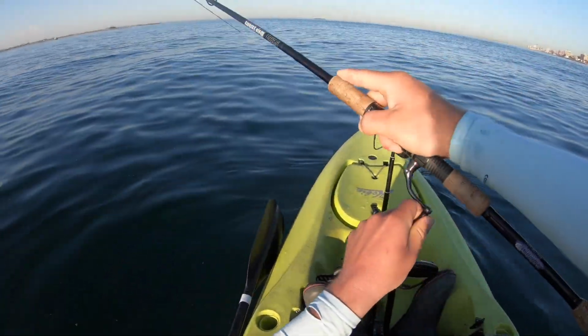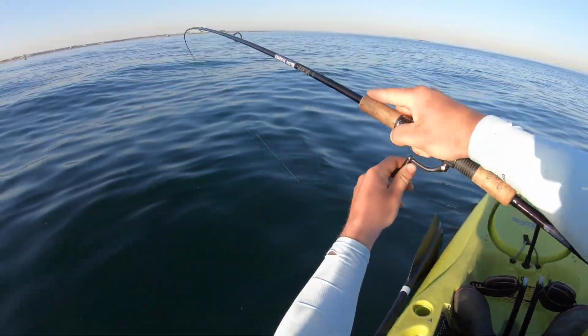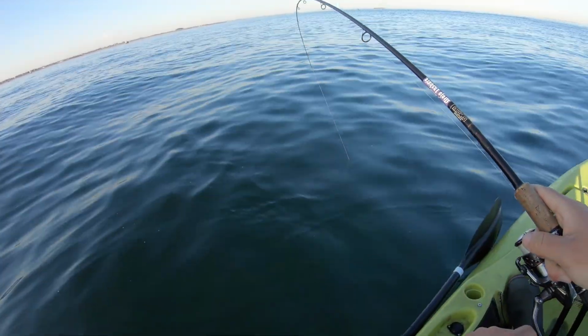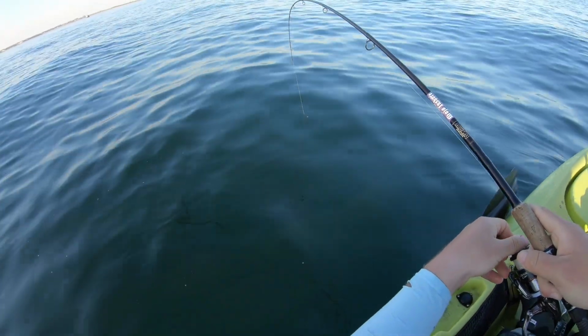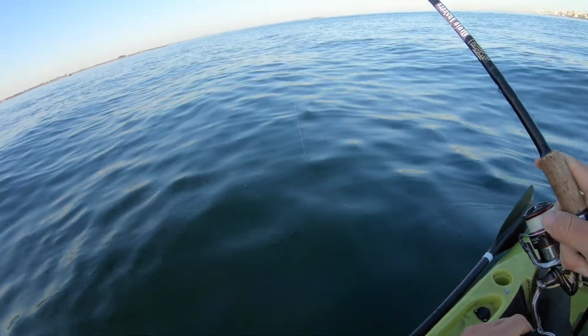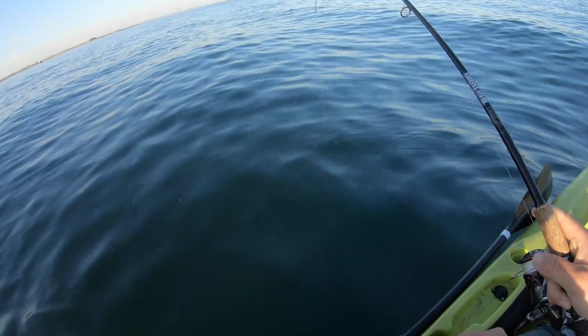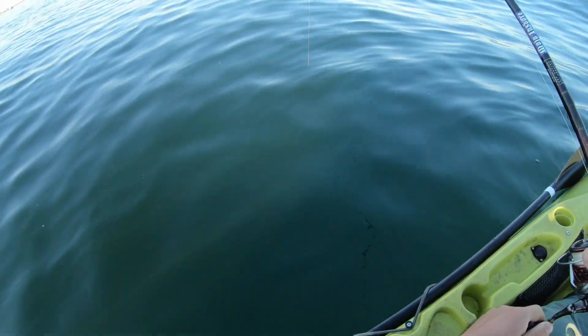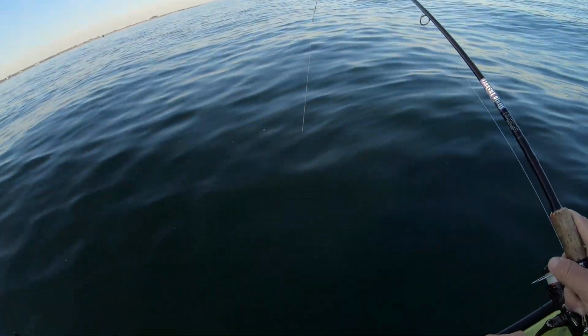Here he is. That might be a decent fish. That's a decent fish. Good start. I'm not saying it's a keeper, but it's definitely the best start I've had in terms of heft to a fish. Let's pull it.